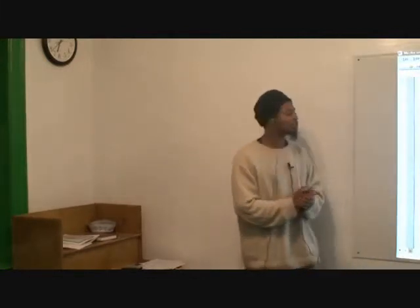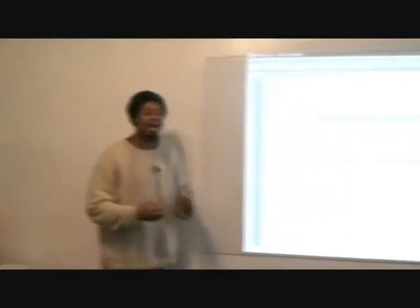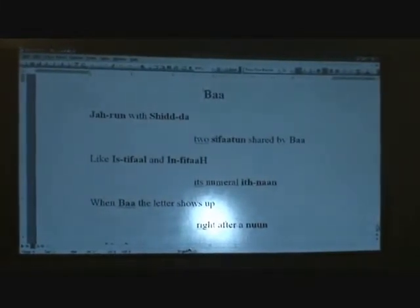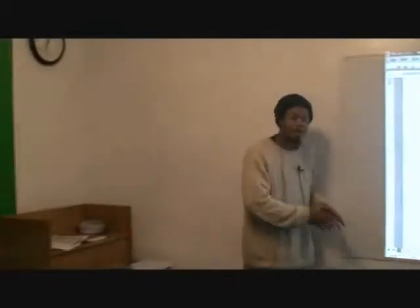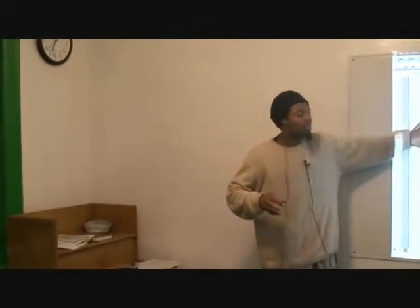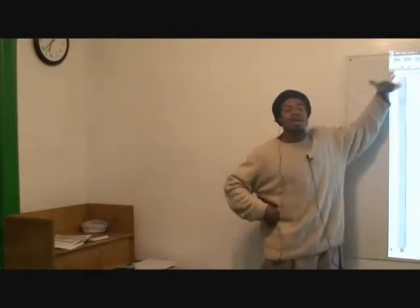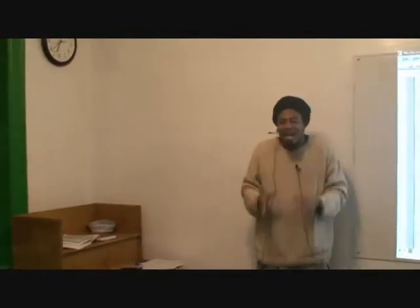So now we have some rules, inshallah. We have jahrun and shidda, two sifatun shared by ba, like istifal and infitah. Infitah is open that mouth. It's numeral ithnan. What does ithnan mean? Two. So if alif is 1, ba is 2. Now we're talking about its sifat and what it is due, mustahaqquhu. So the letter has a haqq. The haqq of the letter is what we previously mentioned. Now the mustahaq of a letter are those things tied to the letter.